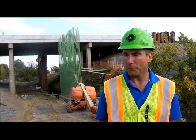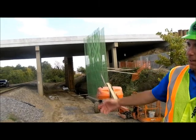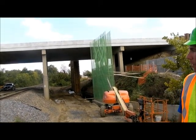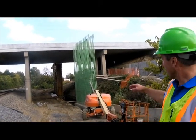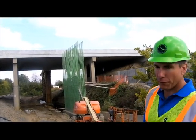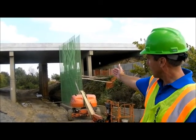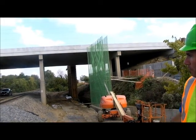As you can see, I've moved again. I am now standing at the CF&E Railroad. You can see over my right shoulder the existing structure carrying I-75 traffic over the CF&E Railroad. We are in progress of building the new structures. You can see the green reinforcing steel coming up out of a footer that will be one of our piers. Beyond that, you can see a pier that is ready for concrete. It is all formed up.